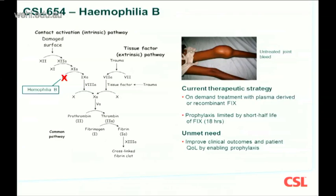Now, the way haemophilia B patients are currently treated is in a way that's described as on demand. So when they have a bleed or they can feel a bleed starting or coming on, then they're treated with factor 9, and that factor 9 is either plasma derived or it's recombinant coagulation factor 9. The reason they're treated on demand is that factor 9 has a relatively short half-life. Its half-life is around 18 hours, and that prevents you from treating them in a prophylactic context. You can't really dose up on factor 9, it becomes prothrombotic, so by the time you get the dosing about right, the half-life limits you to on-demand treatment. You can't prophylax with these types of molecules.